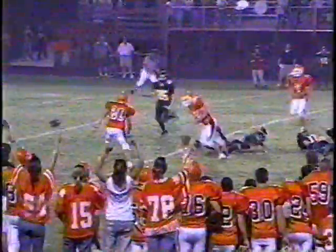Handoff goes to Robert Gabriel up the middle. Nice run, nice break of a tackle. Takes it to the outside. It's up to Philip Hewitt to get him. Gabriel's gone. Touchdown, no flag. That's what you need right there.